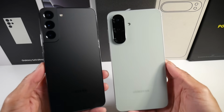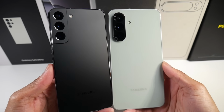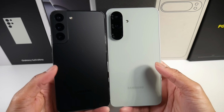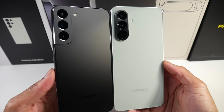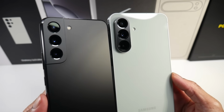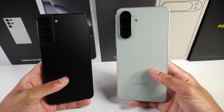So first off, the designs on both these phones still look great. I really like the designs on both. I think the S22 and S21 series are probably some of my favorite designs from Samsung with their flagship lineup. The A56 doesn't look bad at all. I do like the little camera ring that they put on here as well, and you do get some really cool colors with it too.